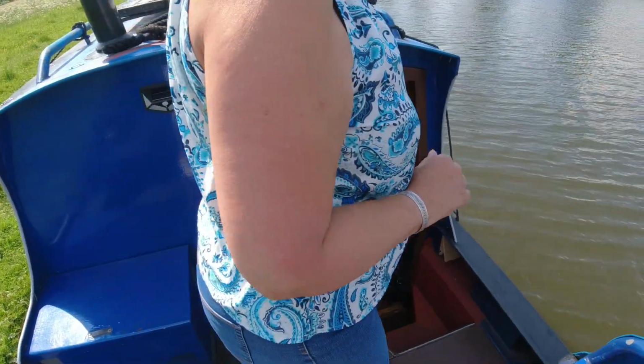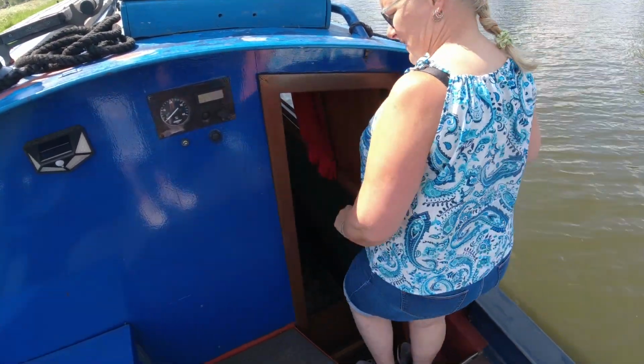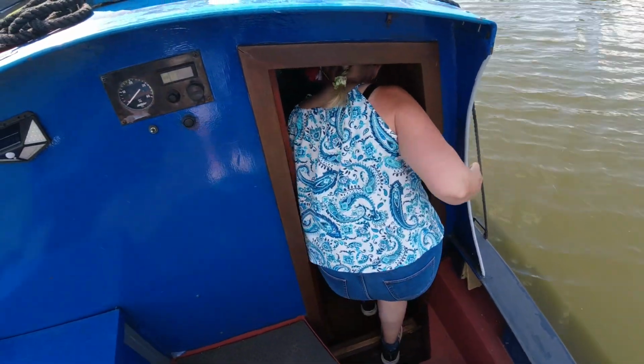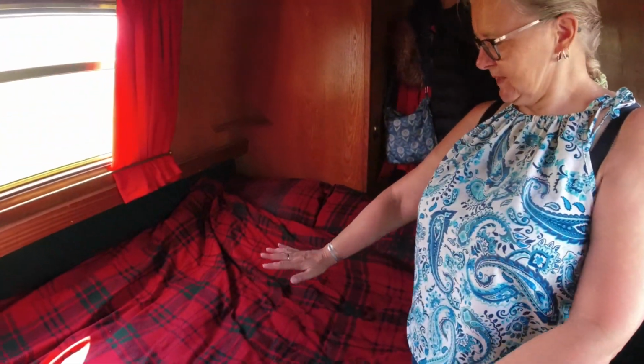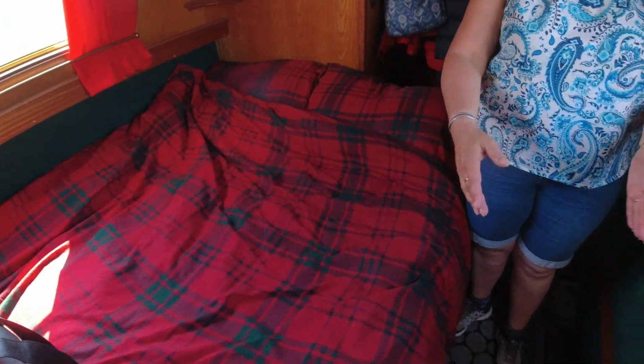Right, we'll step inside the boat and I'll let Jackie take over. Come this way. Try not to bang my head. There we go, down on the side entry. Into the bedroom. Yep, this is our bed. The bed does open right up into a king size if we want it to, but then you lose the walkway. So we're quite happy with a nice little double bed, which is plenty big enough for us.